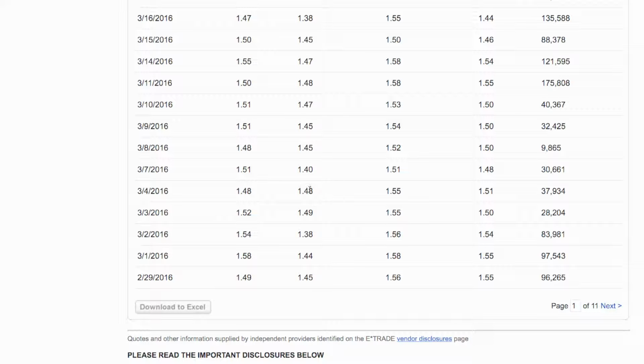When you look at this chart or the historical quotes on eTrade.com, when you look at March the 1st, notice it opens at 1.58, and then we see the day low was 1.44, but then you have a 14 cent spread between 1.44 and 1.58. Now let's look at the next day. Notice it opens up at 1.54. Now you have a 1.38 day low. It met its lowest level of support at 1.38. And we bought here, I can't remember how many shares we bought, but we bought it around 1.39, 1.40. But look here, you have an 18 cent spread.